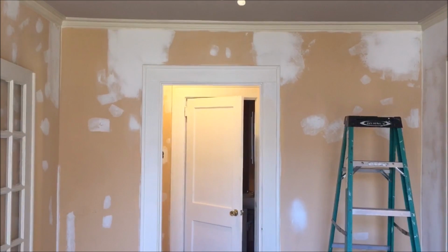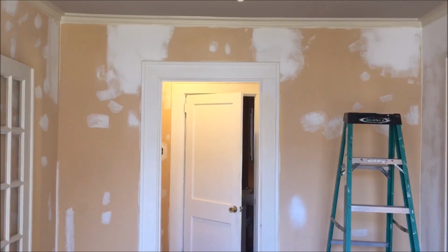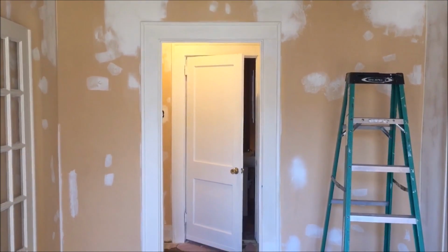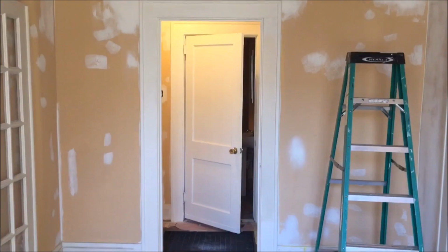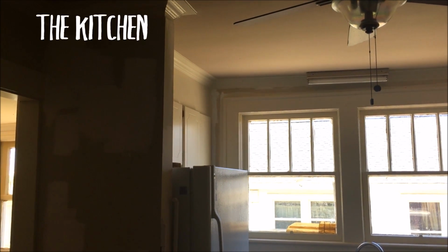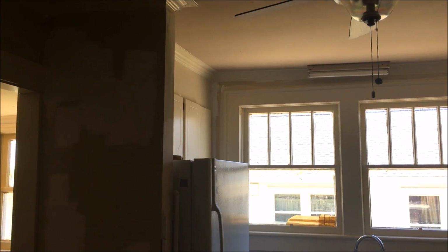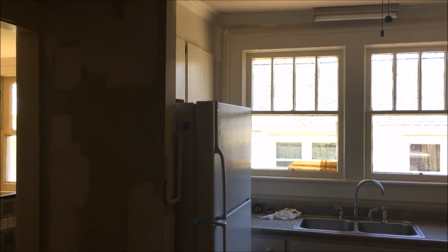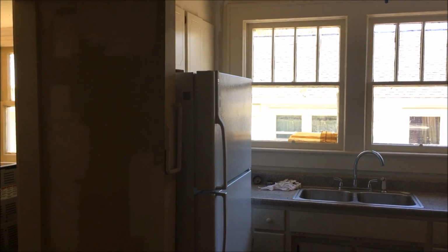This is the other side of the dining room here. You can see that there's the cased opening to the hallway, which leads to the house's 2 official bedrooms and bath. That door you see straight ahead is the bath. So the kitchen feels really tight right now because of the layout, but it's actually not a horrible size. It's 10 feet wide by 13.5 feet deep.